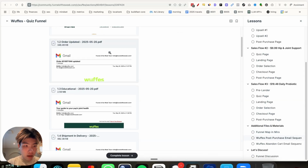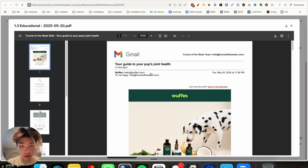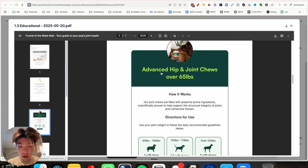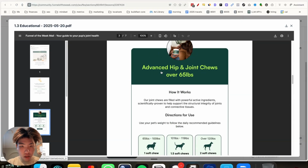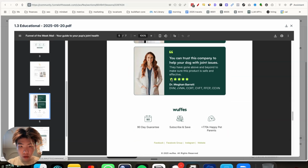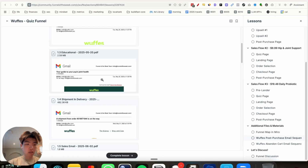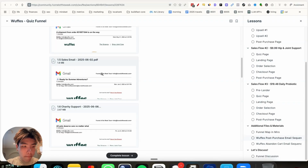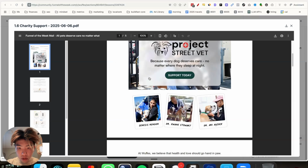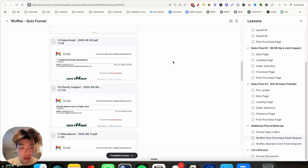So they have just basic order confirmation, and then they have educational emails. So let's see what their educational emails are about. This gives you more information about hip and joint chews, and then they have a lot of social proof in their emails, so this is probably very useful to build trust, and then you can sell something more in the future. They have this charity support email, so that is also in their funnel.